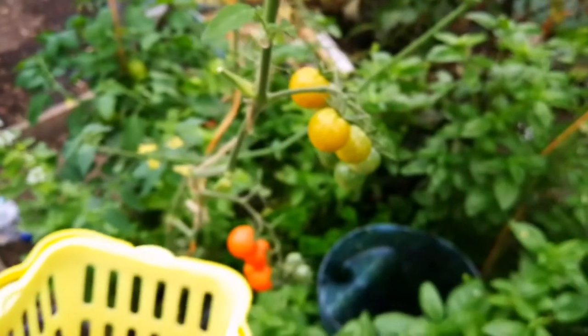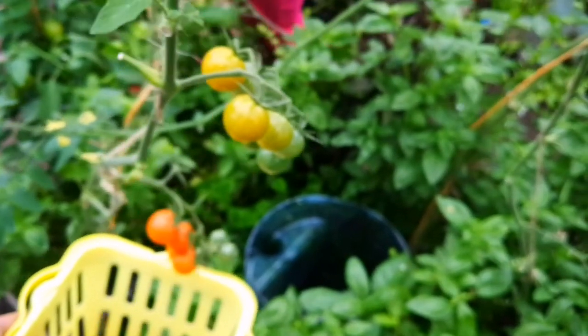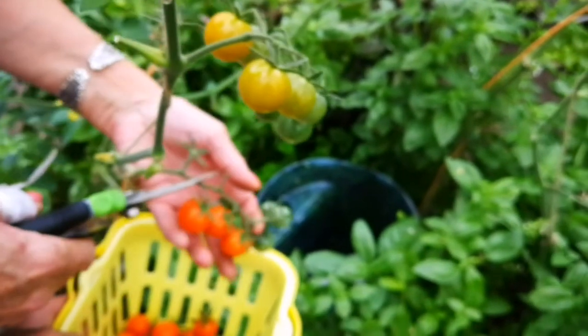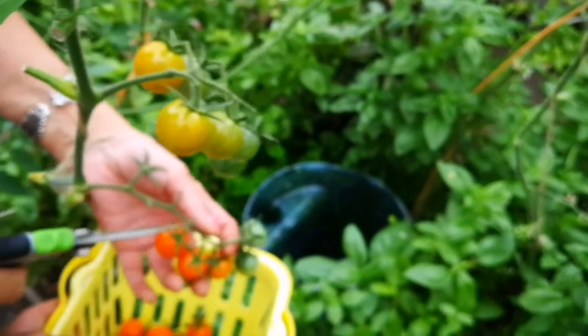Okay. Come here from this side. We start from this side. And as we go, we are nibbling also. These are the gold ones and they're sunrise. These are Sun Gold F1. Sun Gold, oh they're my favourite.